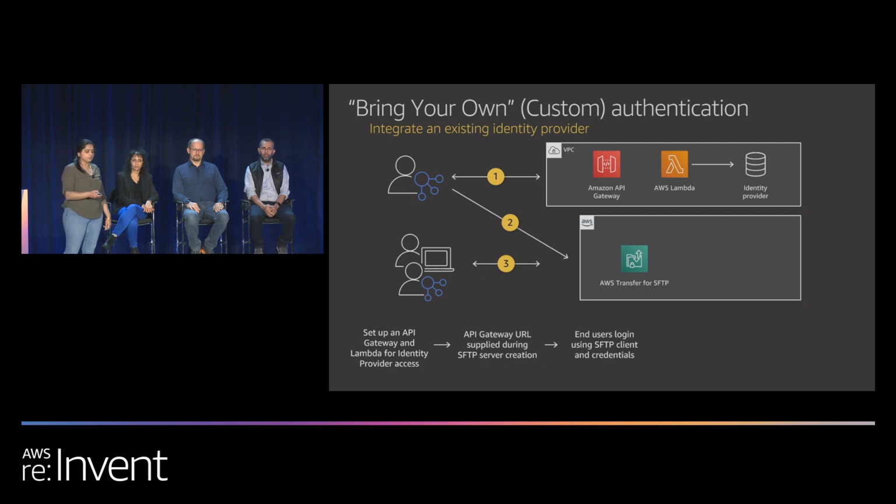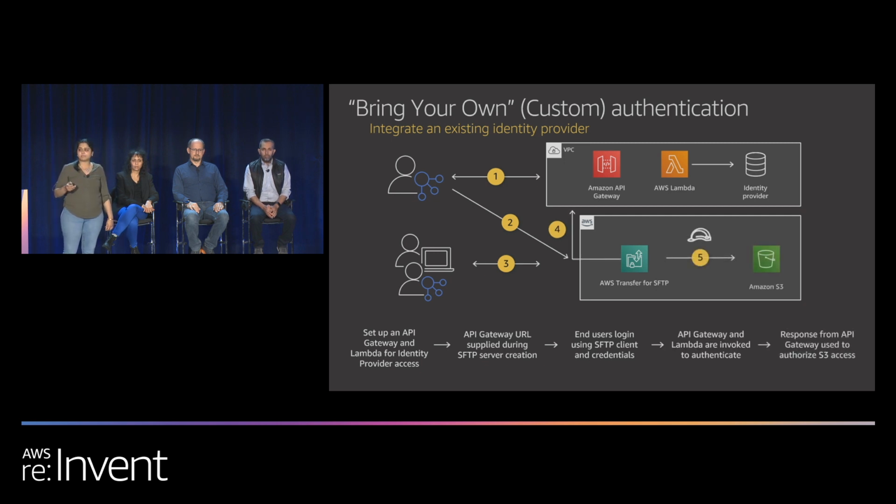And then when your users come to log in, we would use that API gateway endpoint to say, OK, is this user, can we authenticate them? And the Lambda will query the identity provider and tell us yes or no. And if so, we will use an IAM role and give them access. So this is kind of how it works. It's a 5-step. But once you set up that initial API gateway and Lambda authentication, your users are authenticated using that mode.